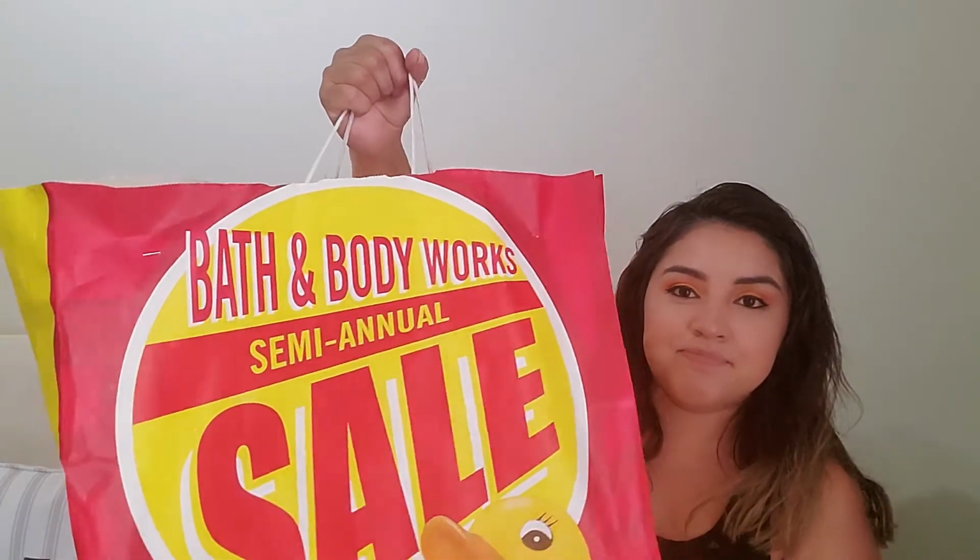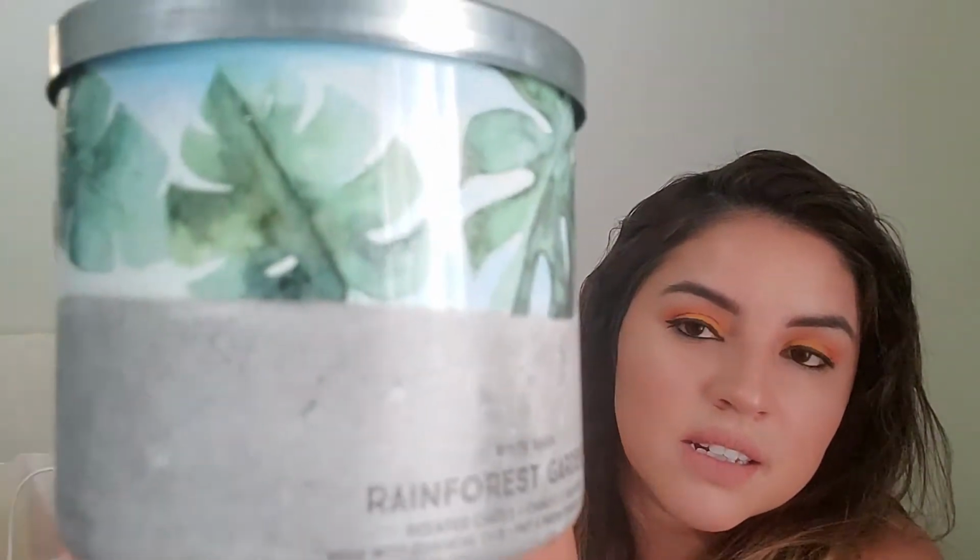Okay, now for the exciting part and my favorite part, the Bath & Body Works sale. I didn't get a lot of things this time around. I got a few things, not too much, but let's check it out. I got this candle right here. It looks so rustic and really farmhousey, I guess. And it smells so good. It says Rainforest Gardenia. It says Classic White Gardenia, Sweet Apple Water, Bamboo, and White Woods. I recommend it. I really like it.